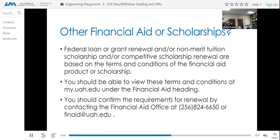So if you are not under the Merit Tuition Scholarship, you have some other financial aid, and you're concerned about where you stand on taking pass or withdraw grades, we strongly encourage you to reach out to financial aid and not to wait until December the 18th to do it. You should talk to them now and give them an idea of where you think things are heading so that they can assist you. The advisors and I can't comment on these financial aid products because we just don't know enough about them. We don't have that level of expertise, and we don't want to give you incomplete or, worse, incorrect information. So please contact financial aid for that.